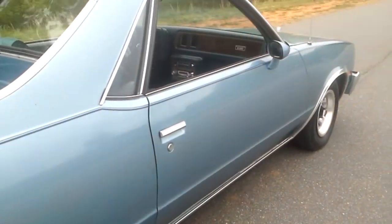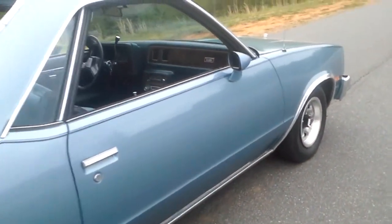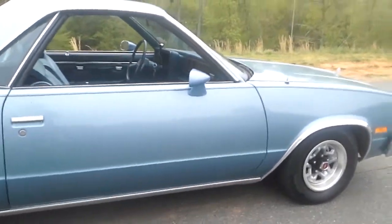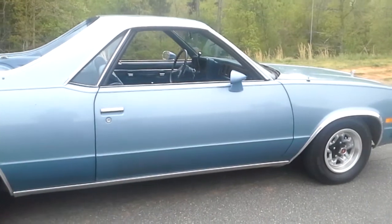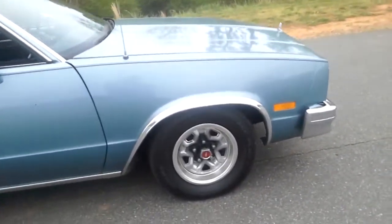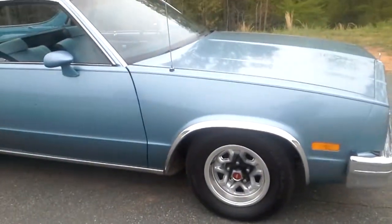These G-bodies do tend to have problems with the frames, and the last leg of the frame that goes to the bumper. We did replace one section of it, about a 12-inch long section on the driver's side. It was starting to rust. I'm told it's really common for these G-bodies.